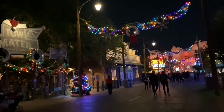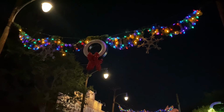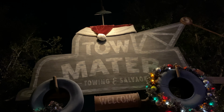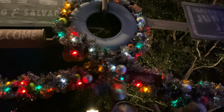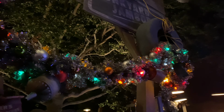Oh my gosh, look how cute this is with Maters. I love the way they decorate Radiator Springs. It's so great. Literally, it's probably the most decorated little area in DCA. Look at that Santa hat. Look how cute that is. And then you've got some great garland. I mean, this reminds me of the old school tinsel garland. Do you guys remember that? And flocked trees.